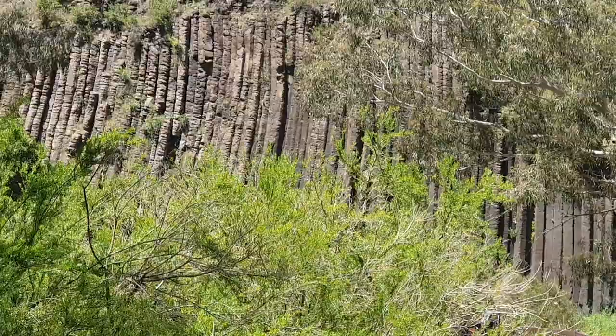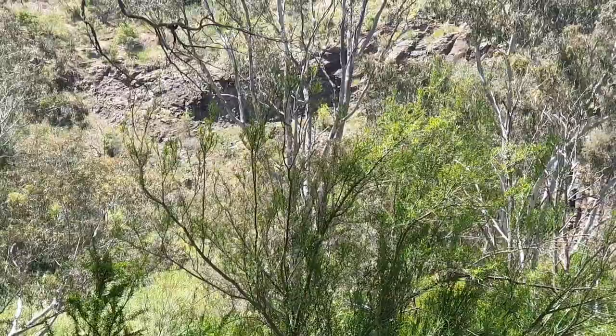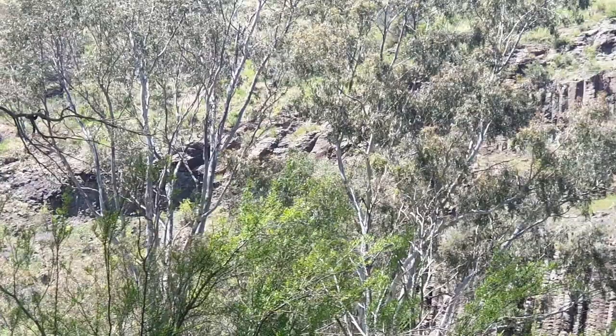And if we go over this way and up, there is no columnar basalt over this way, and neither is there any over this way.